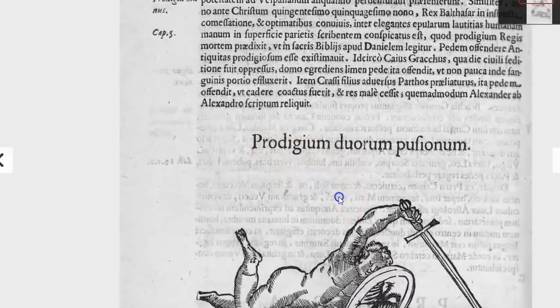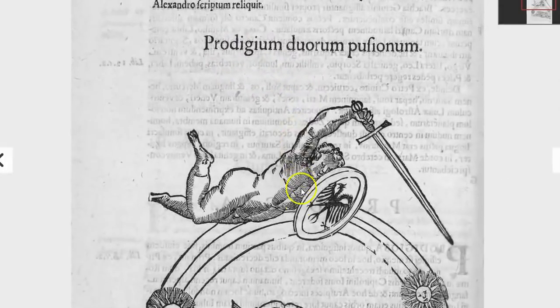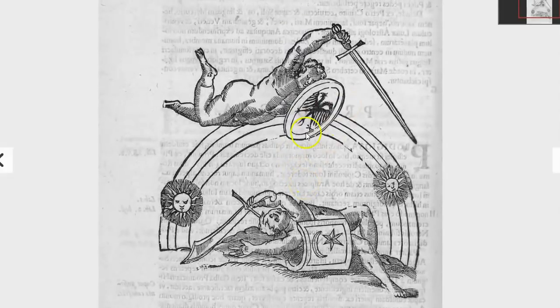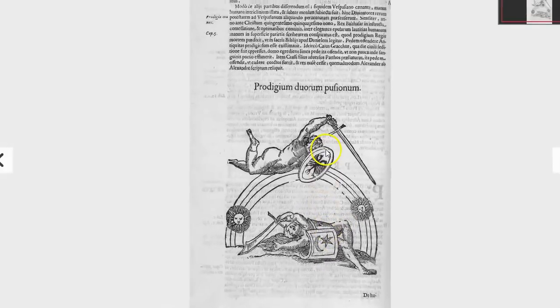Protogeum Duorum Pufionum. Interesting, but that's obviously a symbolic picture. But it's very interesting that the Tartarian eagle is coming in from the top with a sword. And is this something to do with what's happening now? Double suns, something coming in from above, and the moon defeated, and the stars, have they fallen? Well, we know the stars are falling at the moment. Not the stars from the sky, though.